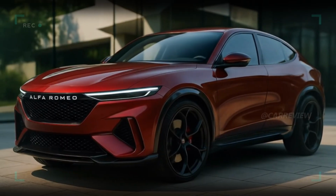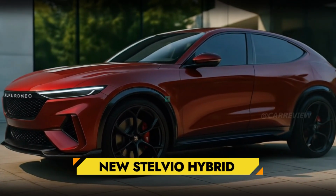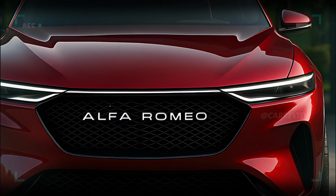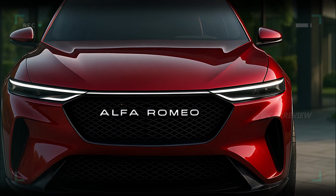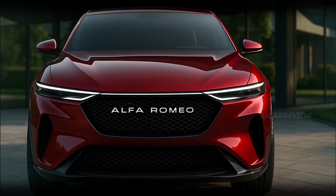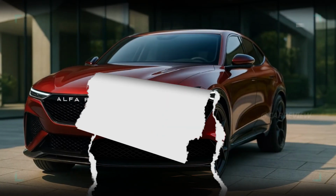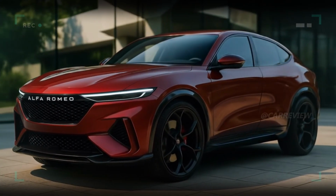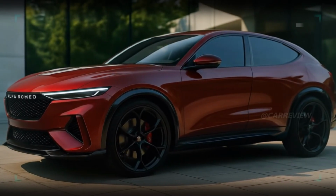The face of the 2026 Stelvio Hybrid is pure Alfa Romeo, minimalist yet aggressive. The traditional shield-like Scudetto grille has evolved into a wide, darkened diamond mesh intake with the Alfa Romeo script glowing proudly across the center. It's no longer just a badge, it's a statement. Flanking the grille are razor-thin LED headlights, forming a single continuous blade of light across the fascia. This isn't just lighting, it's digital jewelry.